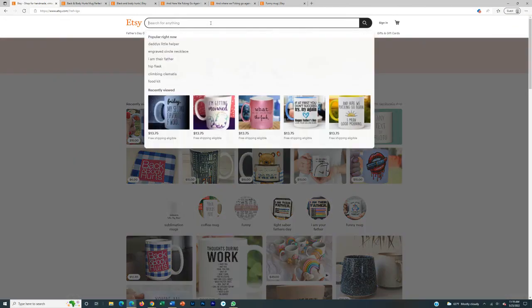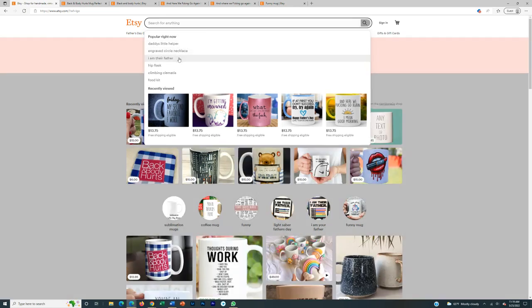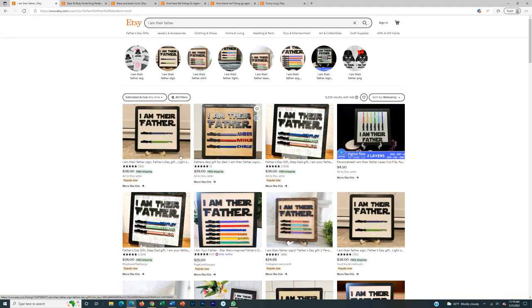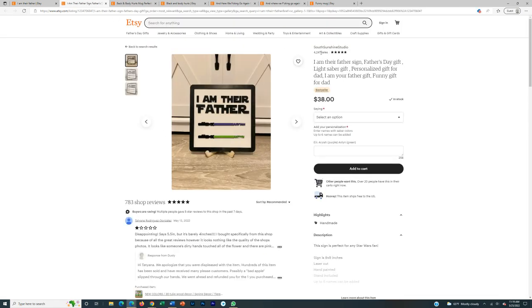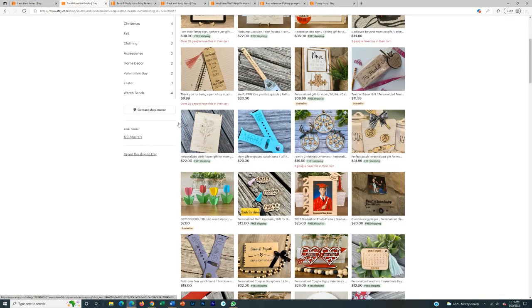Now, another easy way is to find a seller. So for example, let's find one of these things that's popular right now. So Daddy's Little Helper or I Am Their Father, which is kind of a spinoff on Star Wars, obviously. You find one of the popular ones right here and you click it and then you reverse engineer from that seller. This seller specifically has 4,000 sales. You go to them and you see what's popular that they're selling.